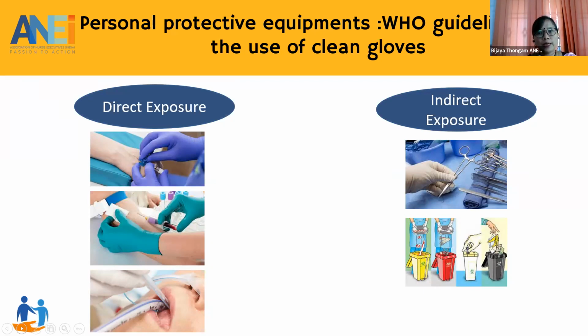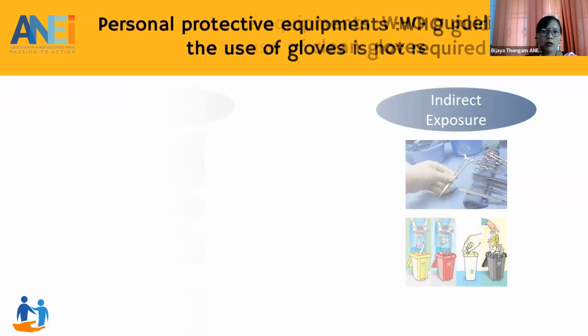Whereas in indirect patient exposure, you will wear clean gloves when you want to empty a kidney tray or a basin where the patient has vomited, or when you want to handle or clean the instruments, or when you are handling waste, or when there is a spillage and you want to clean up the spilling of body fluids.